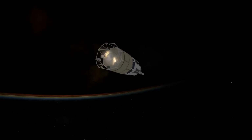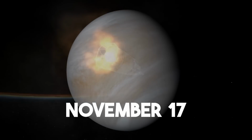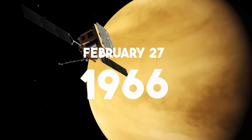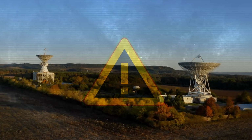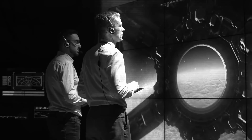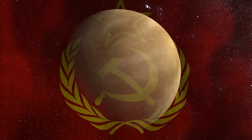After the launch, the spacecraft performed a mid-course correction maneuver on November 17th to adjust its trajectory towards Venus. Following a journey of more than 3 months, Venera 2 approached Venus on February 27th, 1966. However, due to the thermal control systems malfunctioning, the spacecraft failed to return any data, thus marking the mission as a partial success. Nevertheless, it was a major milestone in space exploration and served as a stepping stone for the Soviet Union's future endeavours in exploring Venus.